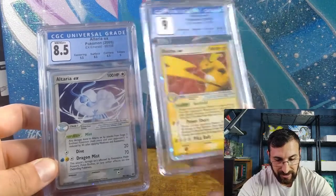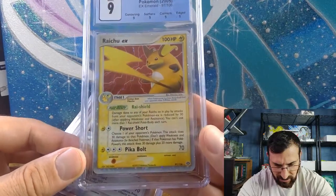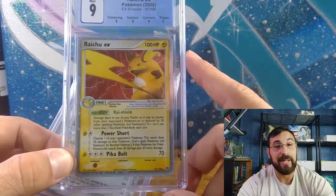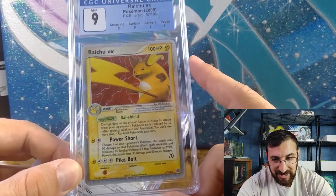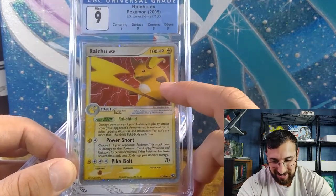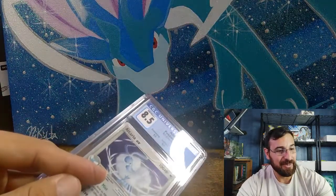Here's another low pop in PSA 10, but CGC got this one a straight 9 across the board. This fat mouse looks really weird. I have no idea what's up with this design. It always struck me as such an odd card. I really like the Sandstorm version a lot better, but this one, the CG design, it is from Arita, but it's just such an awkward looking thing. Short little stubby arms, just this rounded design. I don't know what it is, but it doesn't do it for me.